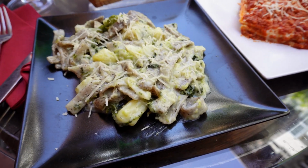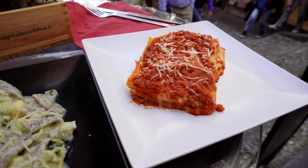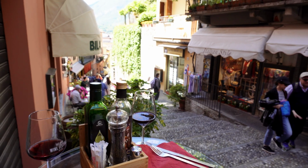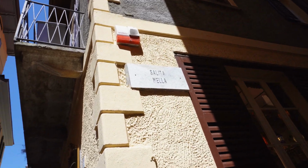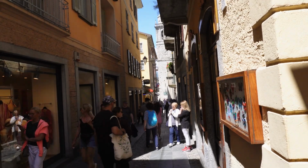Then came the pasta. The food was okay. If you visit, I recommend wine tasting here and having the charcuterie board. That's where they really shine here because they have a great wine selection and everything, the cheeses, the meats, everything pairs so nicely.